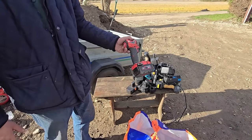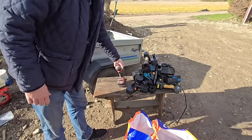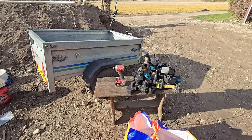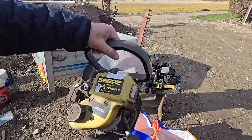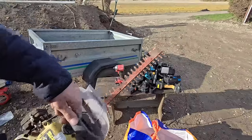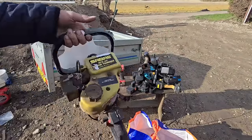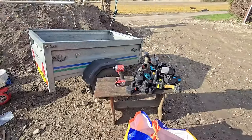If it hadn't been for this, that'd have made a quid. But somebody else twigged that was in there. Let's just hope it works. Right. What else did we get? Where is it? Here it is. We got the little Sabre hedge cutter. Damn good little thing this will be. Ideal around here. We just need to get the old blade a service up and give her a clean. And I reckon she's a good little runner.